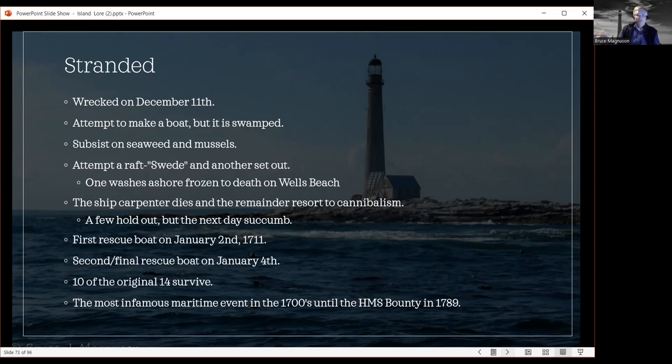And this story becomes really the biggest maritime story up until the HMS Bounty happens about 70 years later, with Fletcher Christian and William Bligh. But this is quite a story. Not a lot of people know about it. Certainly Kenneth Roberts' books brought it to the forefront about 60, 70 years ago, but it is a relatively untold story at this point in the game. But in its day, it was incredibly notorious.